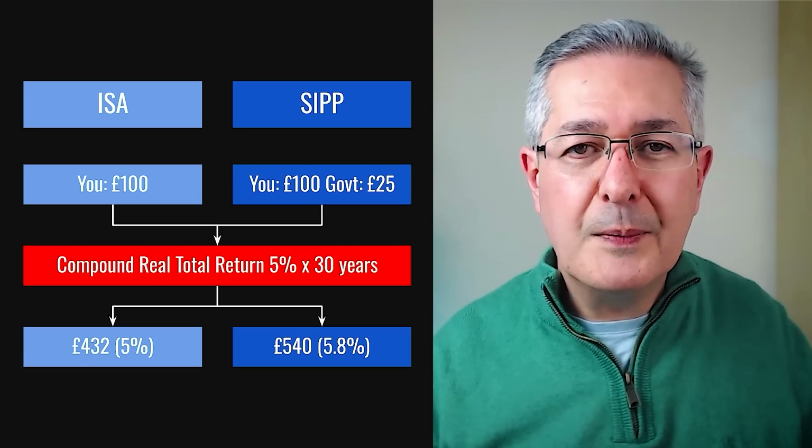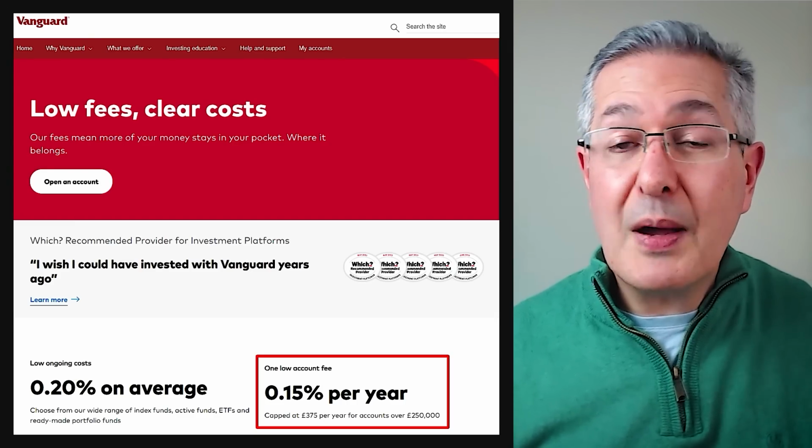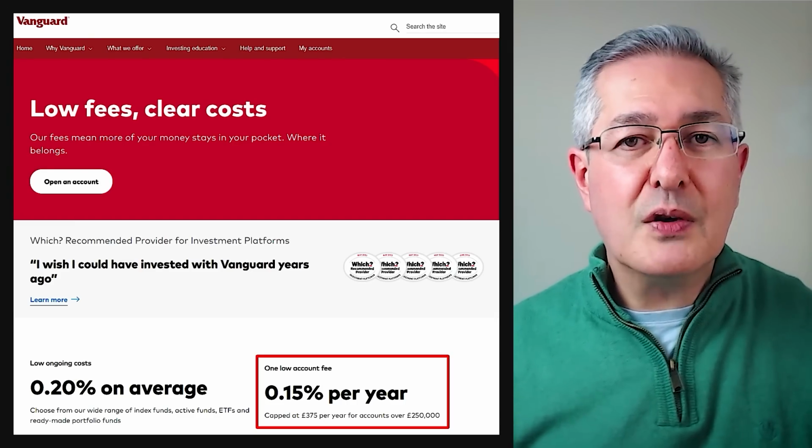And a notable thing is if you compare the costs on ISA accounts, they can be much lower than they are for SIPP accounts. So the cheapest SIPP accounts will have a fee of about 0.15%. That's what you've got on Vanguard, for example. And if you go for one which is fixed fee, then that'll be about £200 per year. That's usually the cheapest you'll find.